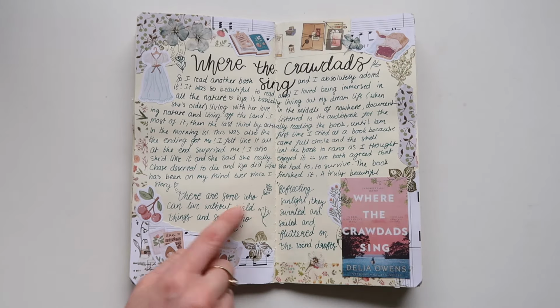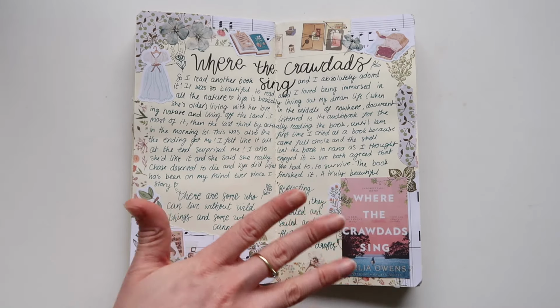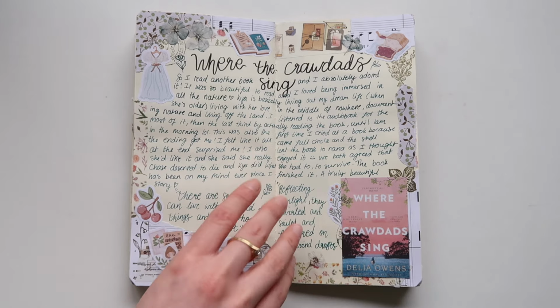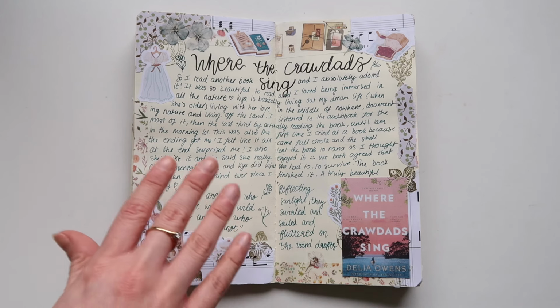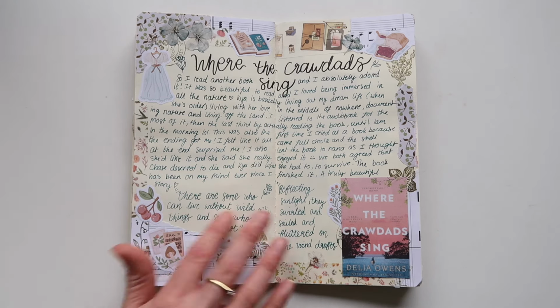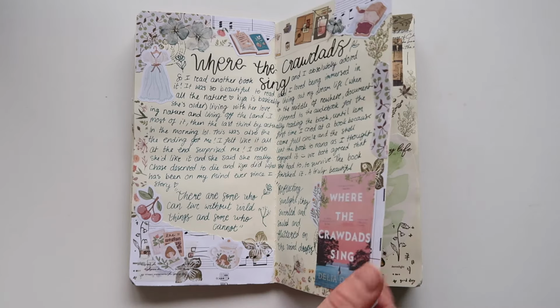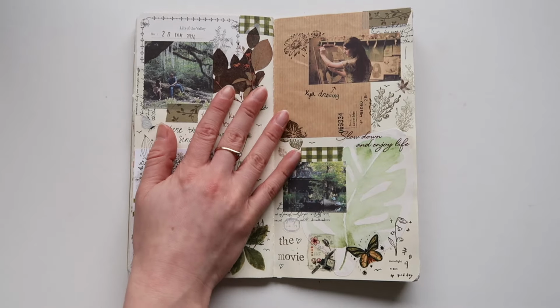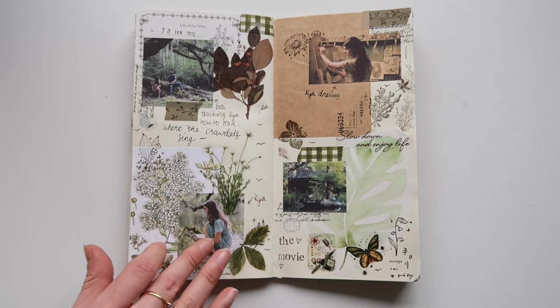And then I also added some quotes from the story. So if I have any space to fill up on the spread, and it's to do with something that isn't necessarily my life, then I will Google if there's any quotes related to it that I can add on there to fill up the space a little bit. And then I went down a rabbit hole of being obsessed with this book.